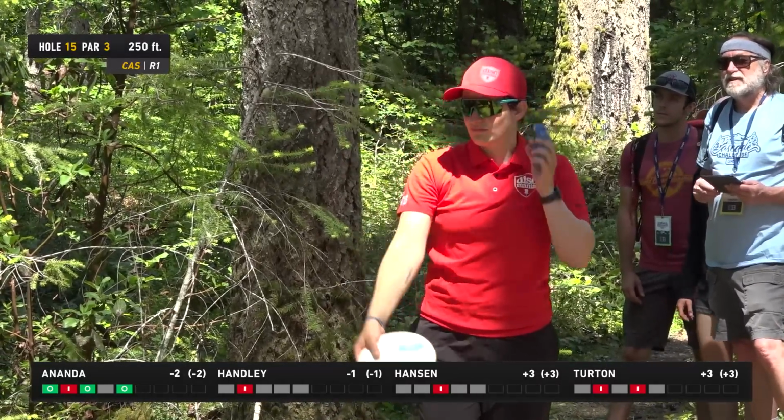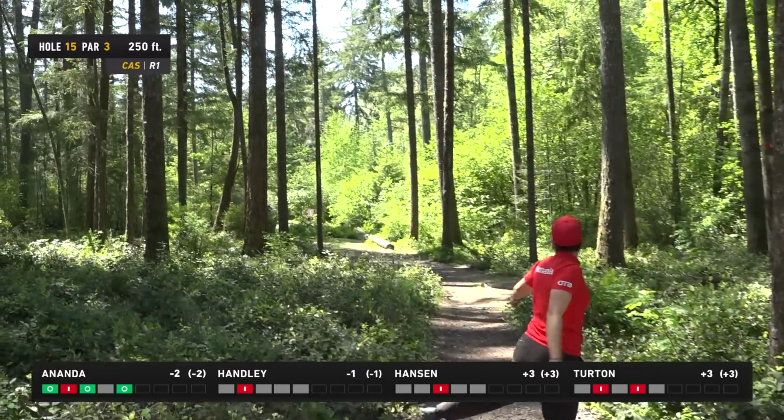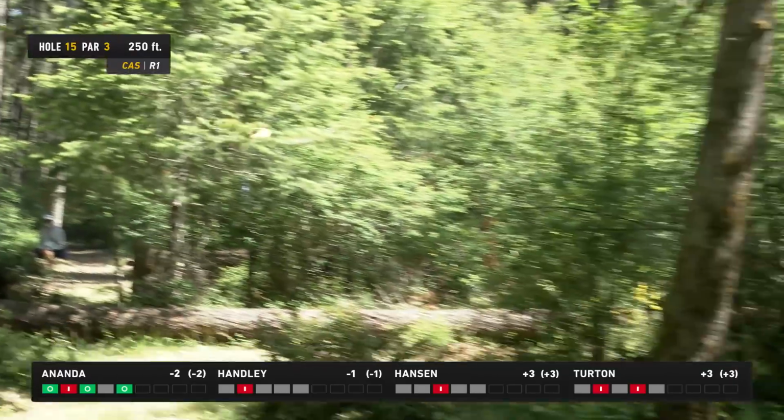Problem with this hole is if you just throw a dead straight shot, you're heading straight for those bushes. Yeah, so you really have to push it kind of up over there or throw something very flippy.